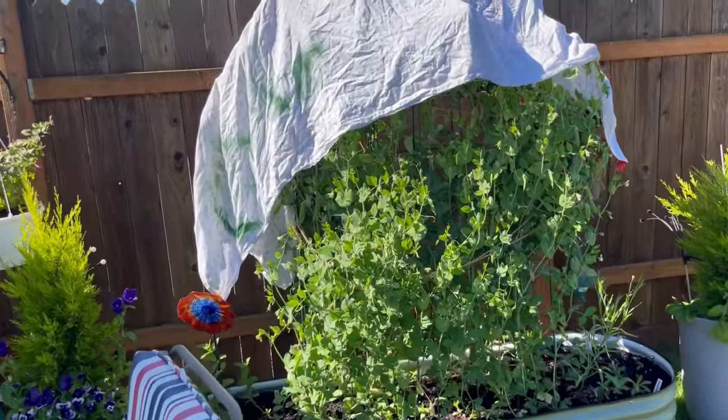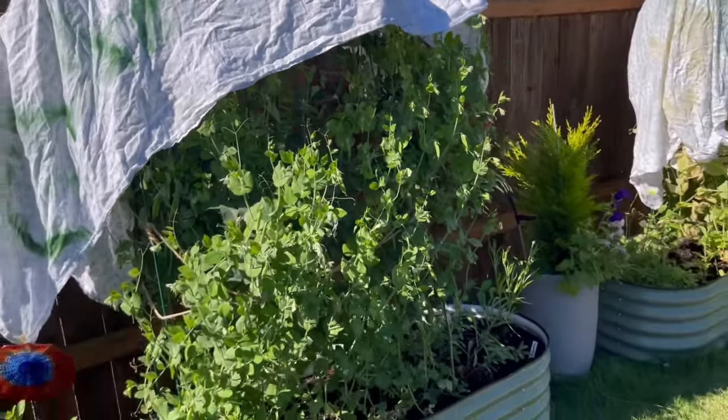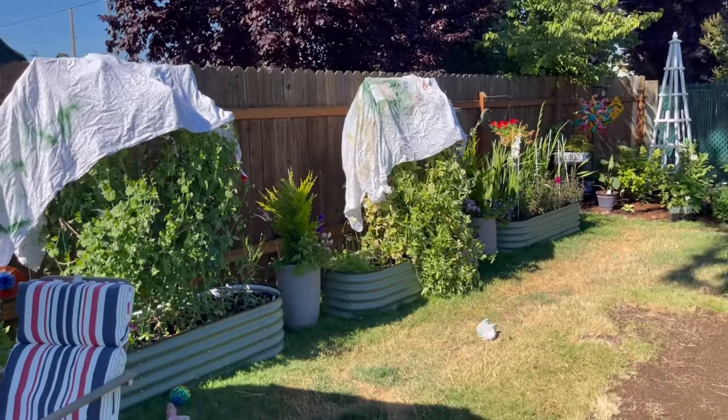And then this one, same thing, just trying to protect it as much as possible. And creating a physical barrier can work for helping protect sensitive plants, especially in a heat wave.